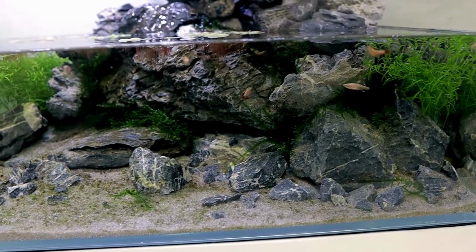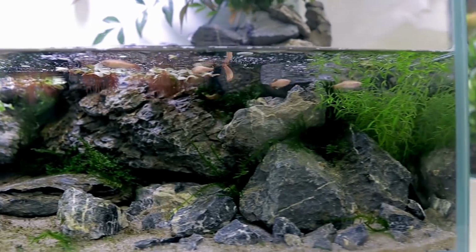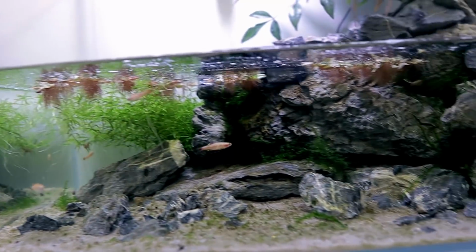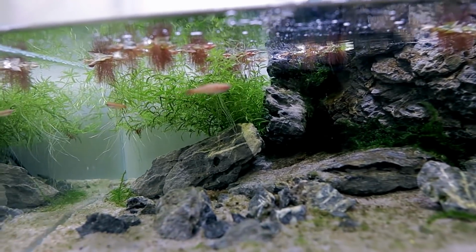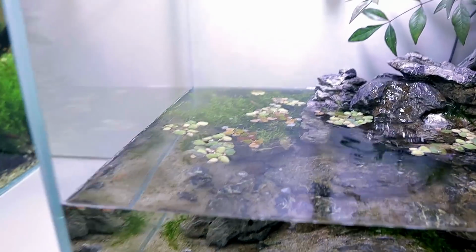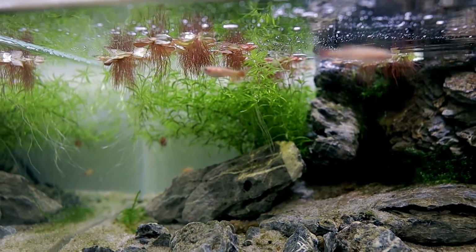Loads of spawning activity. I've not actually seen any babies yet floating around, but that might be soon. The thing is, I think there's not quite enough planting at the moment for them to be able to survive, if there are any, because they'll get picked off by the adults. But in terms of floating plants, the red root floaters, look, they are just so red. Love them. Probably doing the best in this tank out of all of them.